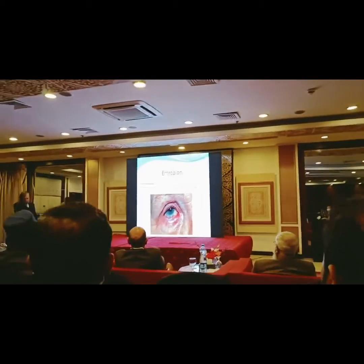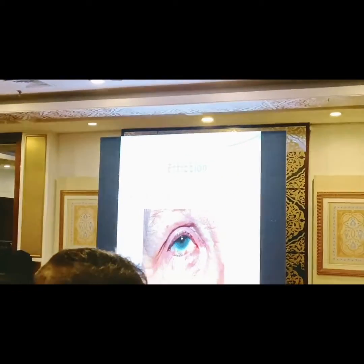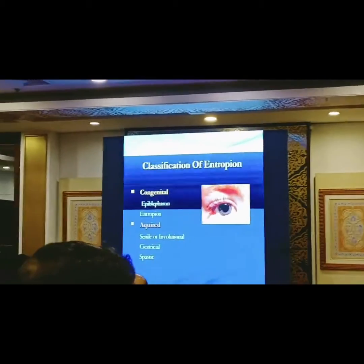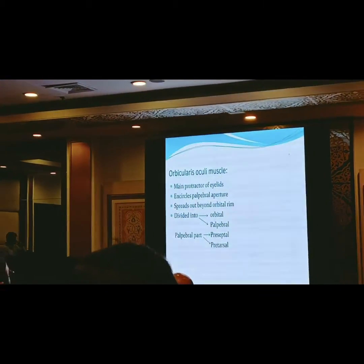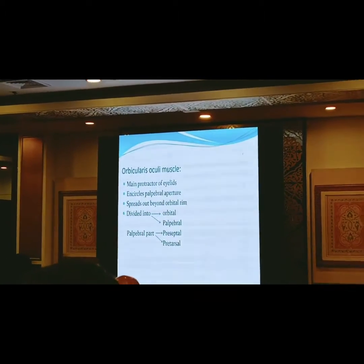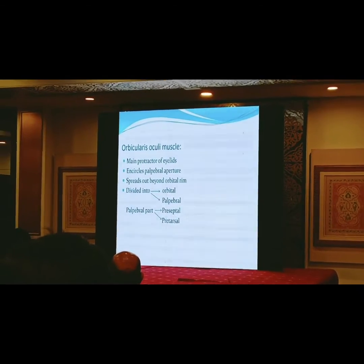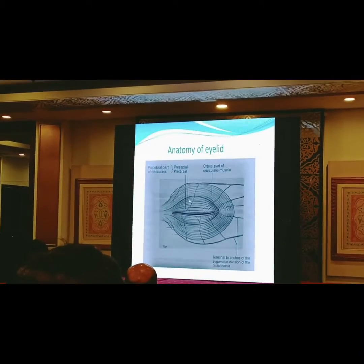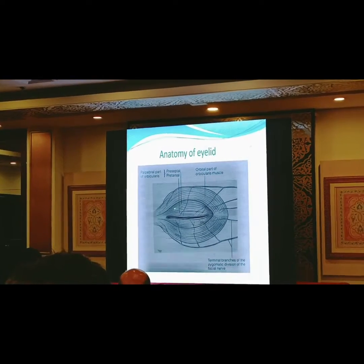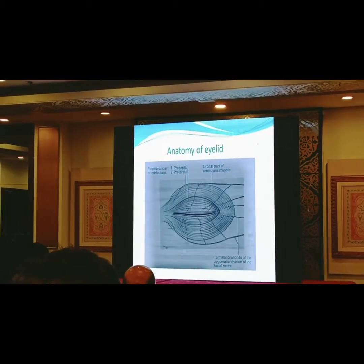So by definition, we are all familiar that entropion is the inward rotation of the eyelid towards the globe. This is our classification. We will discuss the senile part. So this is the orbicularis, which is the main protector of the eyelid, divided into orbital and palpebral parts. The palpebral part is then divided into preseptal and pretarsal, and these two parts, preseptal and pretarsal, are all relevant regarding the pathogenesis of entropion.